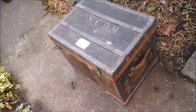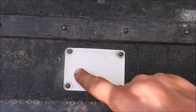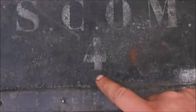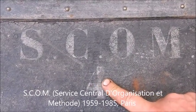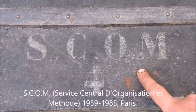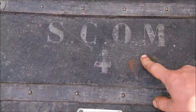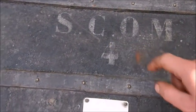We have several diagnostic features on this chest that date it to around 1900. First, we have a luggage label here where the customer's name would go. SCOM 4 is misleading because this was a government department that closed in 1985, but this dates earlier, so it was probably requisitioned by a government department.